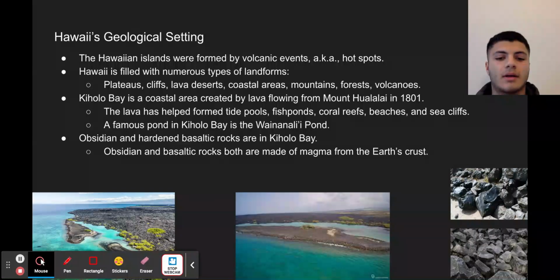So obsidian rocks have this glassy texture. It's the top picture on the right-hand corner. They have a glassy texture and have properties of quartz and feldspar. And then basaltic rocks have more of an Earth's crust feeling and a rocky texture and are rich in iron and magnesium. And scientists, by observing and studying these rocks in particular, can infer that Kiholo Bay was formed over 200 years ago.